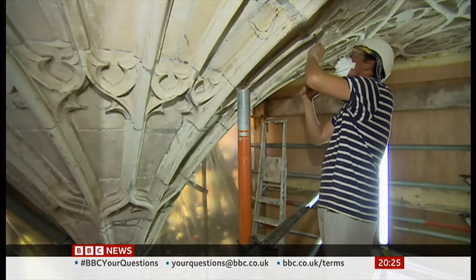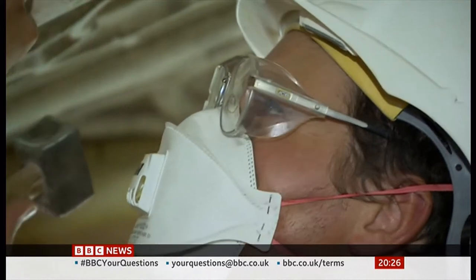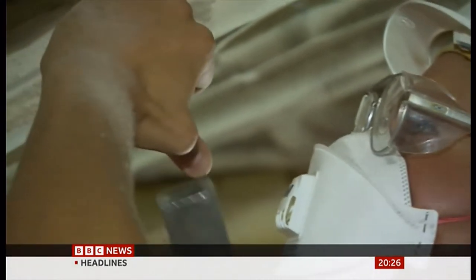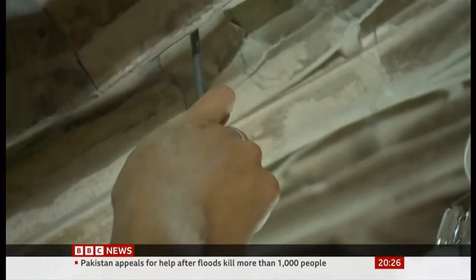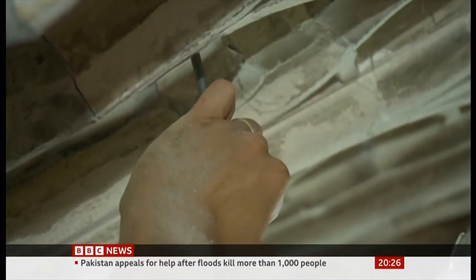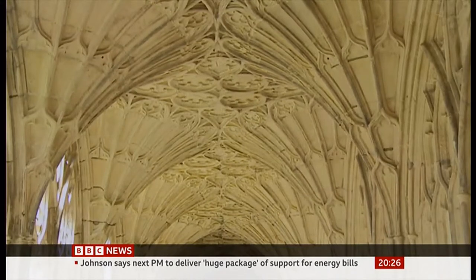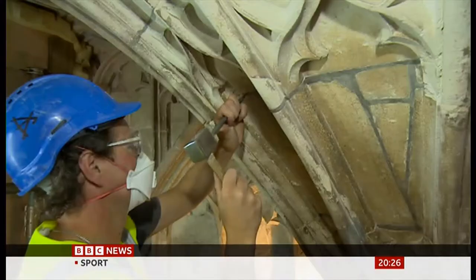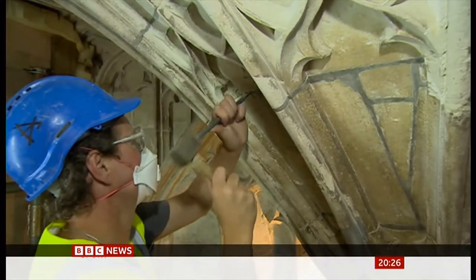The work is intricate and all done by hand, and possible thanks to a £550,000 donation aimed at preserving the area for visitors. I haven't been here for a little while, but it's reminded me of how beautiful it is here and what a nice place it is to come to. I'm fascinated into what parts Harry Potter was in. It'd be good to continue restoring everything so it can last for generations to come.